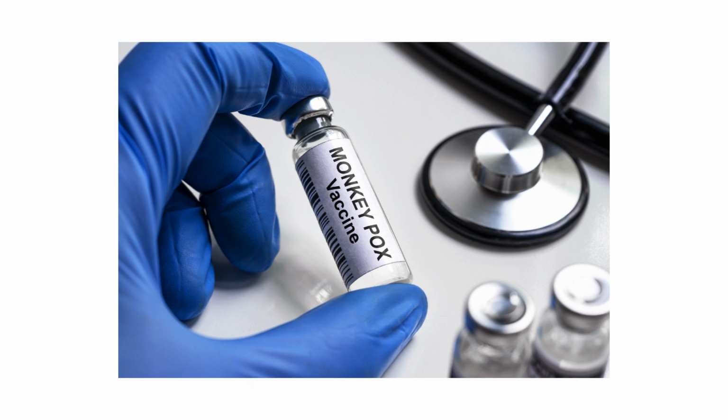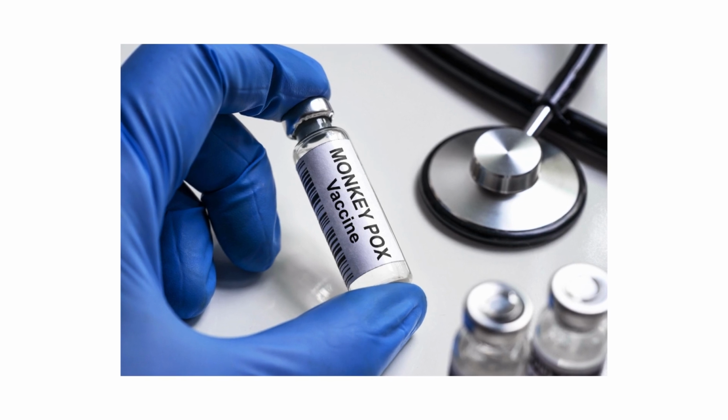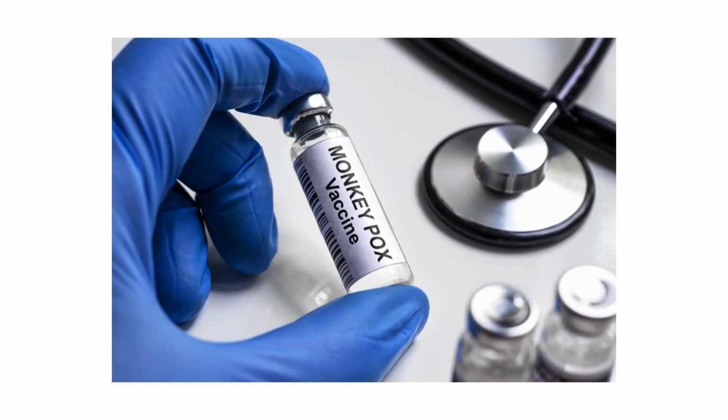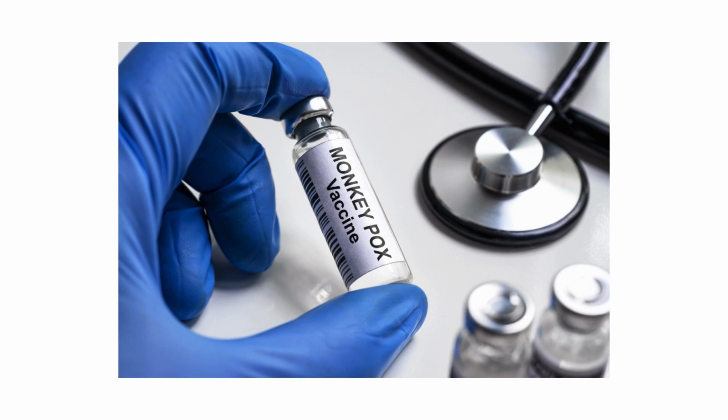Mpox enters host cells, basically, by attaching to the surface and then fusing its membrane with the cell's membrane. For getting out, the MVs are typically released when the whole infected cell just breaks apart. That's called lysis. But the EVs exit more subtly, using a process called exocytosis, where the cell actively pushes them out in a little membrane bubble. And it's still kind of a mystery, isn't it? Even with all this, the main key or receptor that Mpox uses to unlock our cells hasn't been definitively identified.